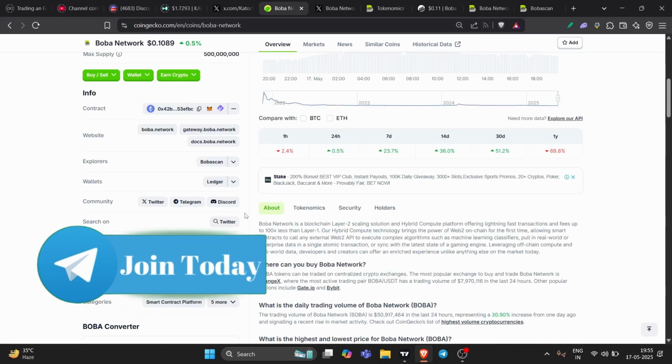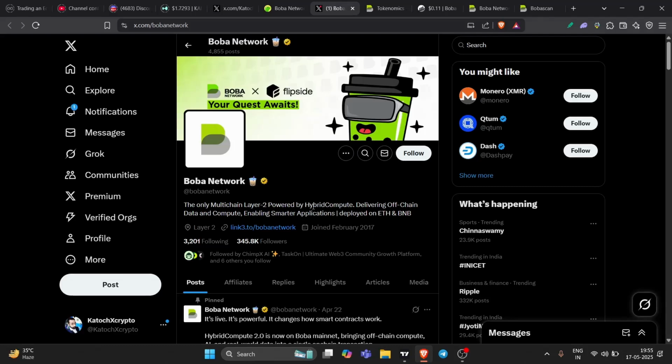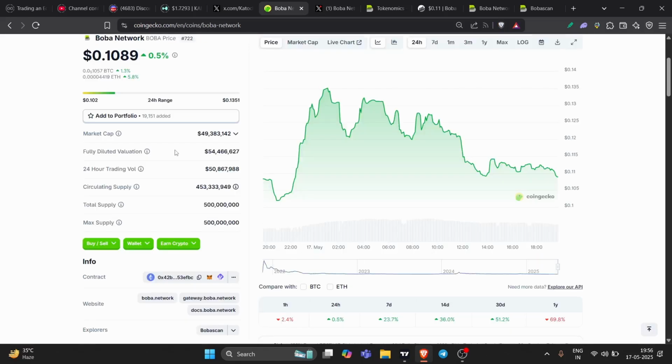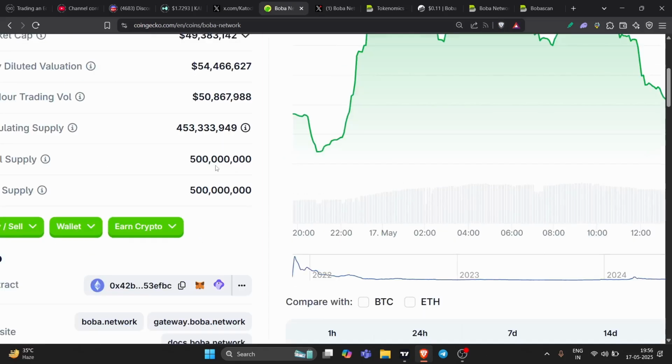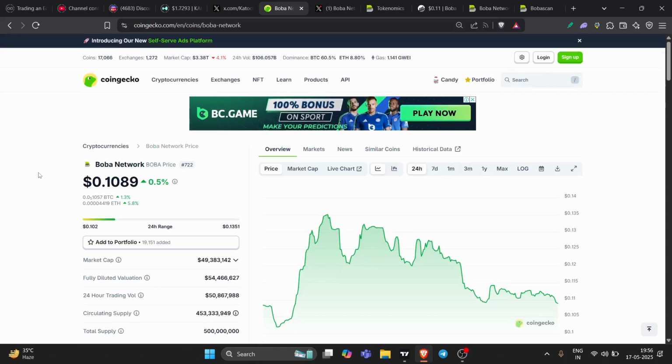So what is BOBA network, guys? BOBA network, in short, is a layer 2 blockchain, and it focuses on something called hybrid compute. That is what makes it different from other layer 2 chains. Again, it is EVM compatible, and you can also see the price is 10 cents right now. It has a total supply of only 500 million tokens. That is the catch. Only 500 million tokens, and the circulating supply will reach the complete supply by June 20th, 2025. So from June 20th, 2025, it will have a 500 million total supply, which is very low compared to other blockchains, and that is why people are quite betting on this particular network.